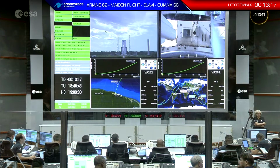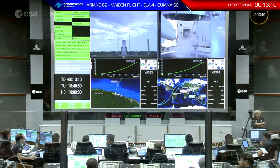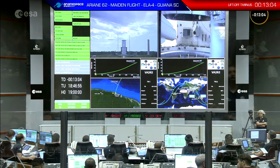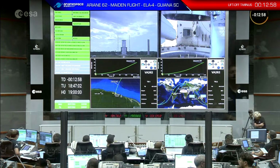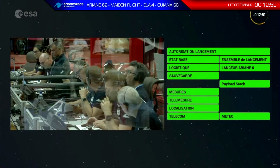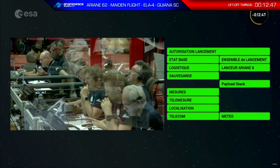There's the launcher with its ground systems. Maybe it's not very visible on the screen. So we call it the ensemble de lancement and the lanceur. It's on the right side of the panels. Not sure visible for everyone. The second one is the satellite, the so-called payload stack. And then there's a third group that we look out for. They are all part of the range. Now we see it better. The range includes telemetry, radars, the weather, and safeguarding.